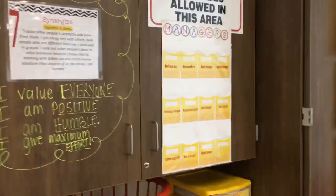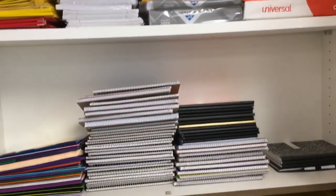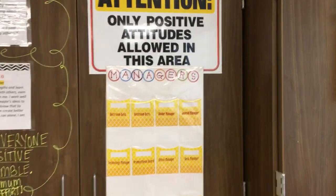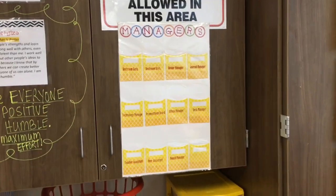Okay, so in this closet is just supplies, paper, comp books, folders, you know, things that we'll need for class. And this is my positive attitude and manager poster. When school starts, we'll put little sticks in there. The kiddies will write their names on them.